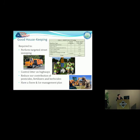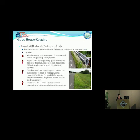Another topic is our good housekeeping. We are required to do a certain mileage of street sweeping every year that we try to hit. We have to control litter on our adopted highways, and violators of parole handle that for us. We have to track and reduce the amount of chemicals that we put in our right-of-way. And we have to have a snow and ice management plan. Part of that, like I just mentioned, was tracking and reducing the amount of chemicals we use, which by far our biggest is our herbicide application.